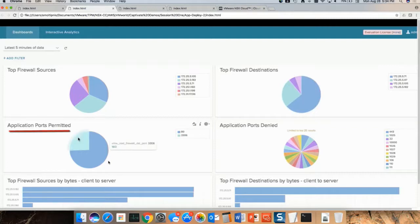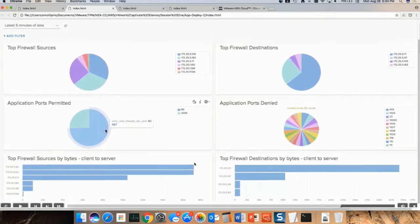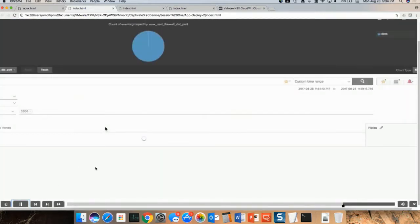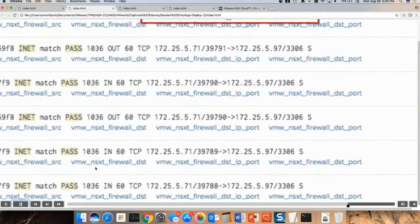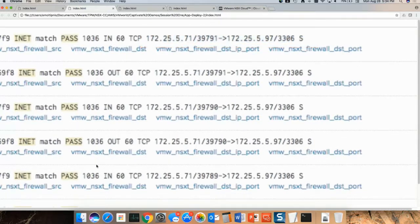So we'll basically click on it, and let me just forward this video, which is embedded here. Okay. So what we'll see here is the log messages which will correspond to my traffic that's hitting my MySQL server, and the S indicates the SYN flag on that particular log message.